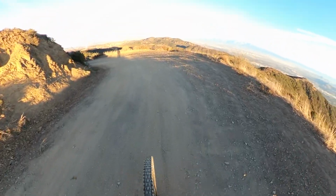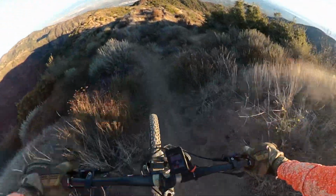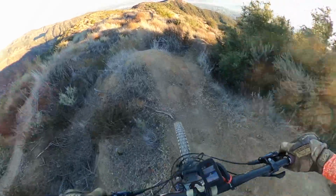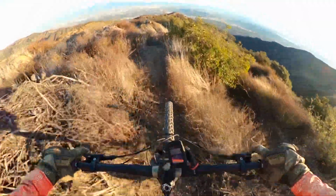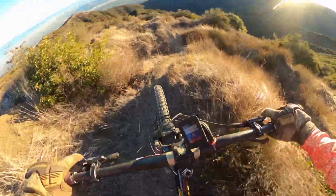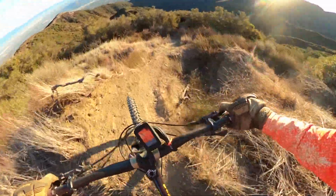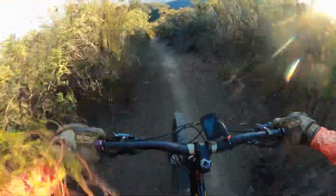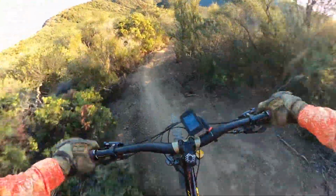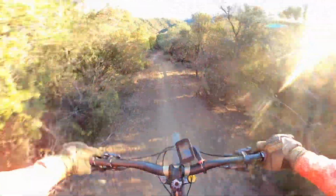All right, taking the Kona Honzo down Tombstone. Forest Service is up here working today, clearing trail. Not trail, just clearing the sides of the road. Well, I think that's the best I've ever done that. Let's see if I can keep that theme going. Slower is faster sometimes.